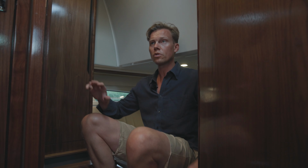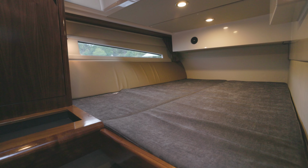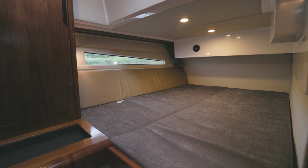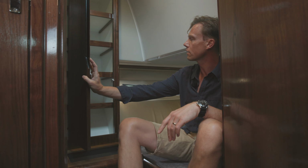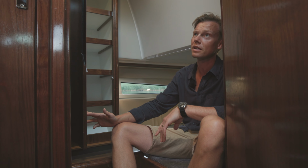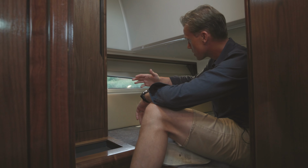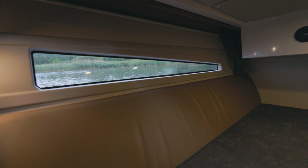And it's important to see that I've got headspace here so I can sit down on the bed. Right next to me we have the bedside table. We have the snake light for reading, and we have a nice big locker with plenty of shelves for all the clothing you need for long cruising. The next thing you have is a window here, so you're still connected with the elements.